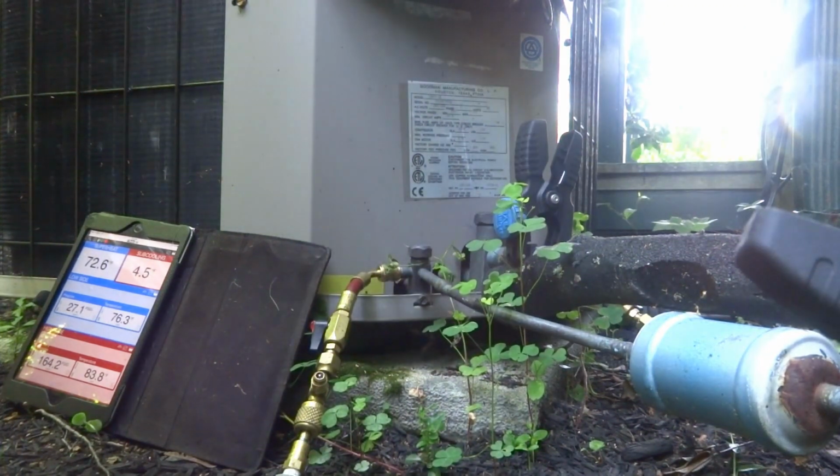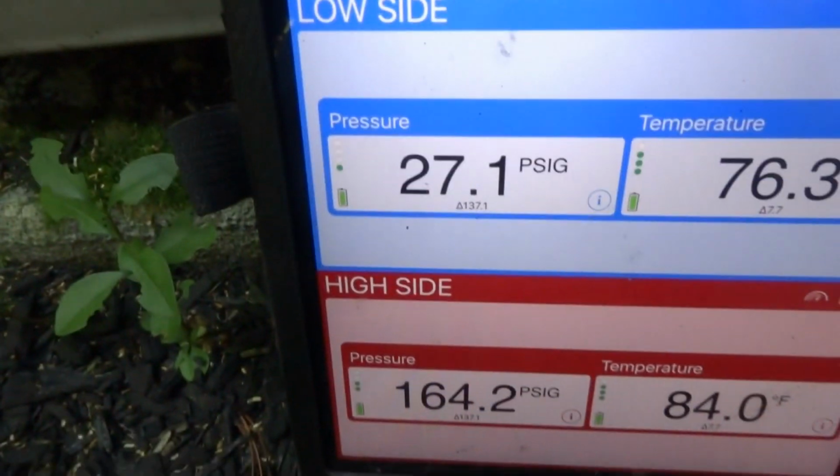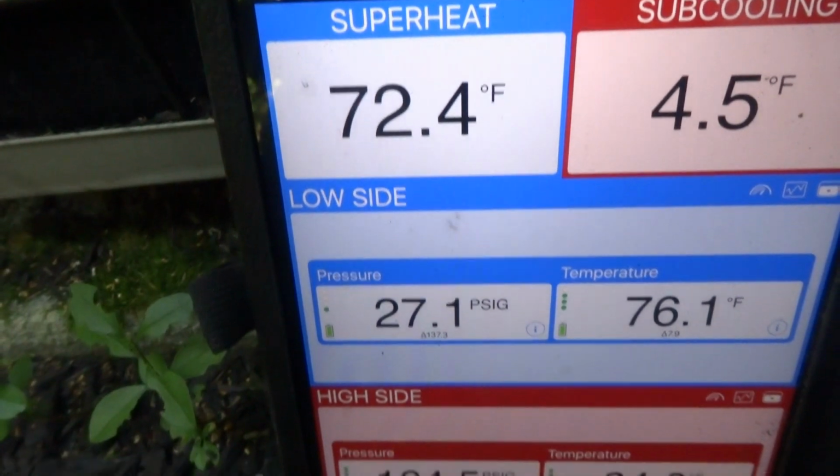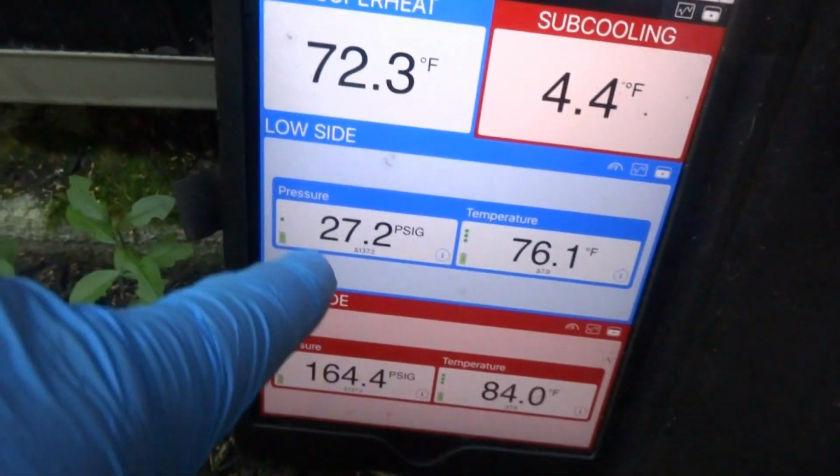Gonna be a little low on charge. I mean, it's gonna cost you some money. At 27, that's really low. Well, whatever. It's 22. I mean, you got a leak somewhere. Not good.